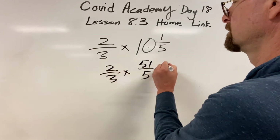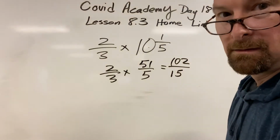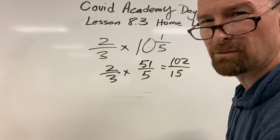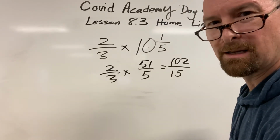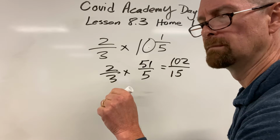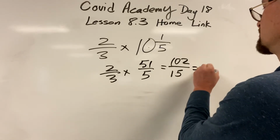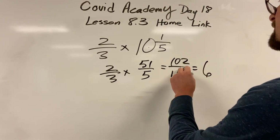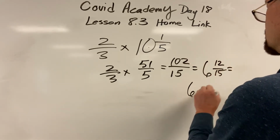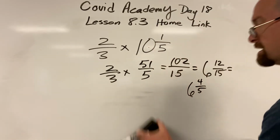And now I can do that. It's not going to be pretty either. I get 102 over 15. Figure out how many 15s fit in 102. Like, really? Do I even want them? Do I care? Yeah, I do. By gum, I do. What's 8 times 15? Too much. Try 6 times 15. That's 90. So it's going to be 6. If it's 90, that leaves 12 more. 6 and 12/15, which is the same if I divide by 3 as 6 4/5.